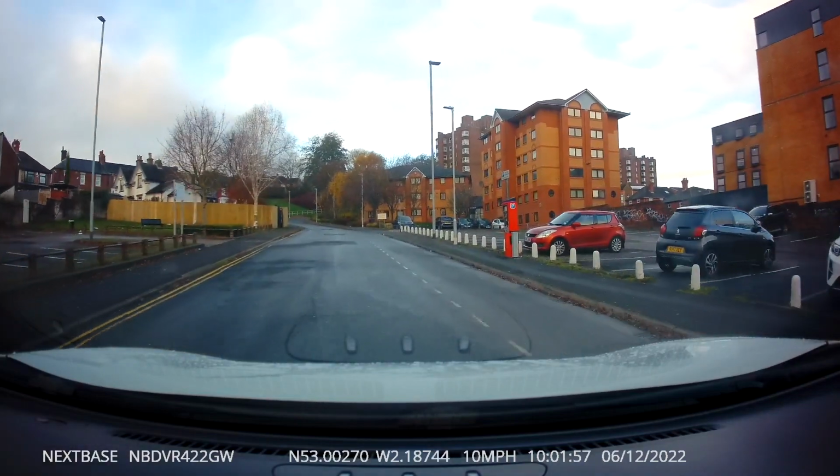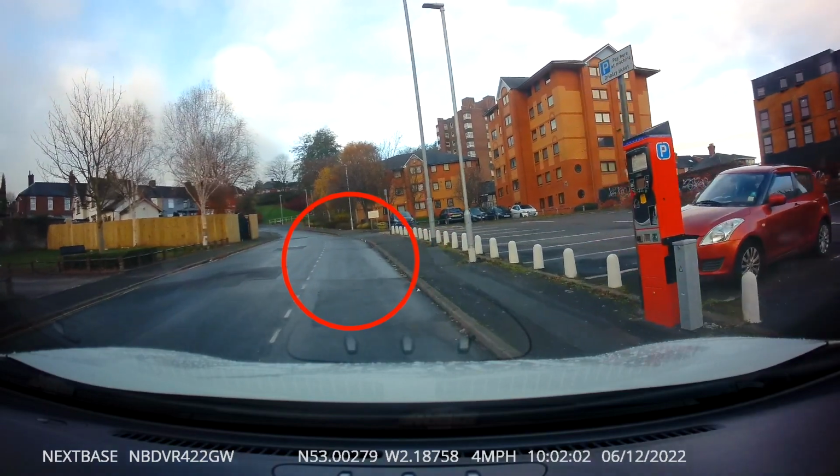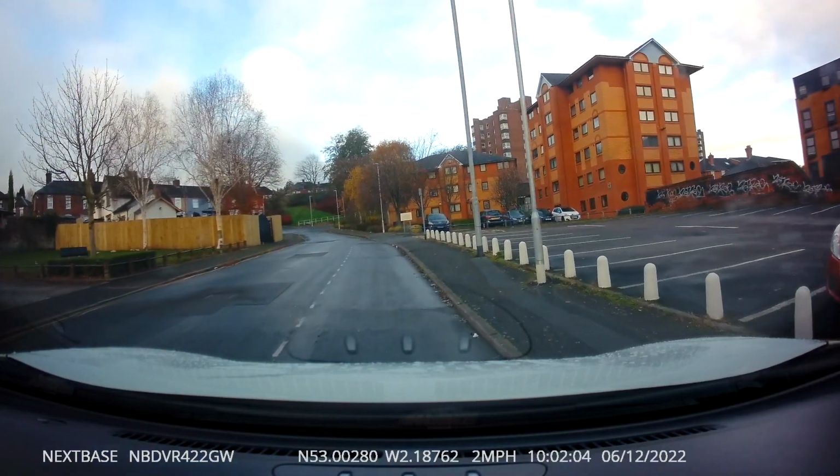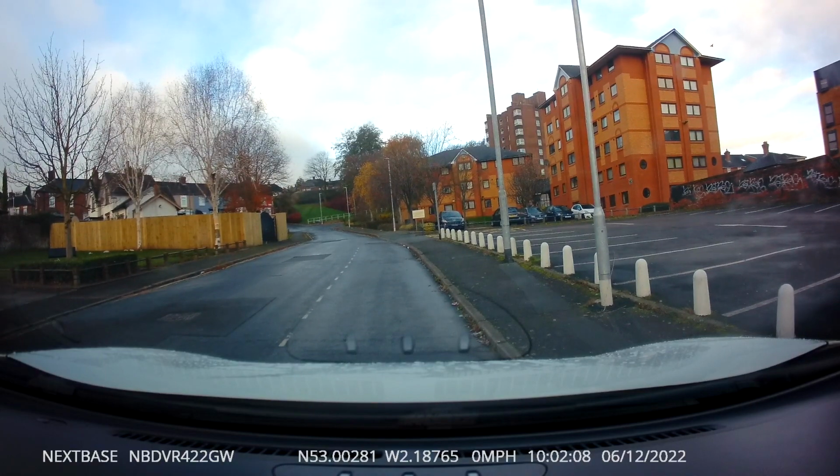So here's a very, very common fault that happens. If you don't go forward and get your car straight, then you will not be parallel to the curb. If you're not parallel to the curb, then I'd like you to reverse back in a straight line, please, for a couple of car lengths.